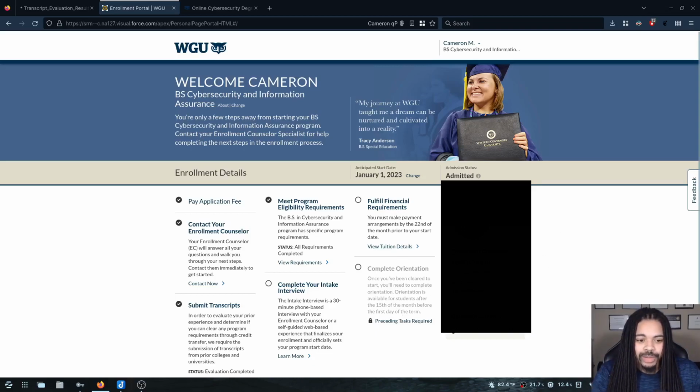This section over here, there's probably going to be a section over here that is blacked out. The reason why it's blacked out is because that is my enrollment counselor's information, and I don't want to show you guys any information that I probably am not allowed to show you. And I don't want to put his information out there, but I will walk through these just so you guys can see where I am, and see what all is required as I prepare to start WGU in January.